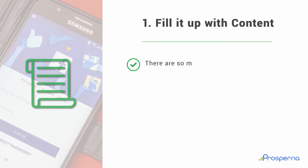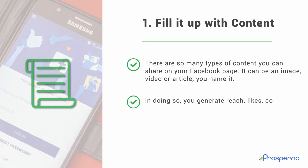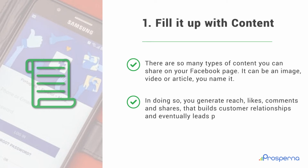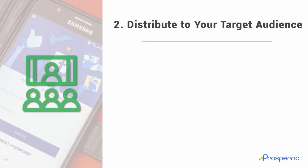There are so many types of content you can share on your Facebook page. It can be an image, video, or article, you name it. In doing so, you generate reach, likes, comments, and shares that build customer relationships and eventually lead people into your sales funnel.